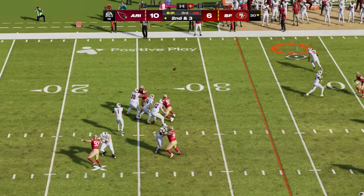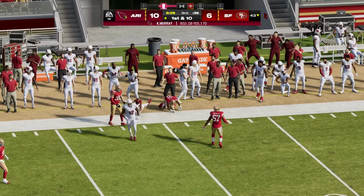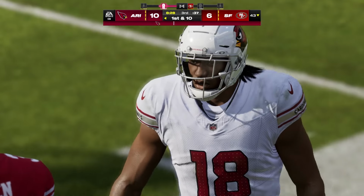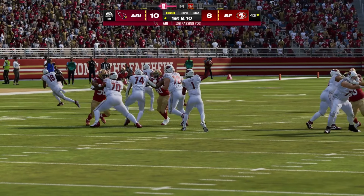Here's Murray. And a quick throw here, that's complete. And past the 40 before he's out of bounds. Just his 2nd catch of the game so far. This one moves the chains.